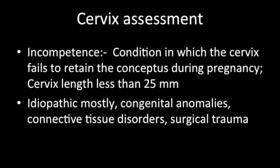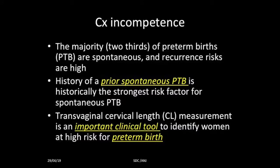Most of the times it is idiopathic, sometimes due to congenital anomalies, connective tissue disorders where the cervix muscle is weak, and sometimes because of surgical trauma. The majority of preterm births are spontaneous and recurrence risk is high. So the history of prior spontaneous preterm birth is the strongest risk factor for the next PTB.